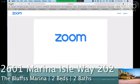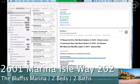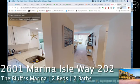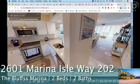Oh, wrong one. Where'd it go? Anyway, there we go. When you walk in the door, this is an open concept, a coastal inspired design that the owner has had. This is turnkey, so you can buy it furnished or unfurnished. You can come in, close the door, leave, and you're fine, or stay here and live.